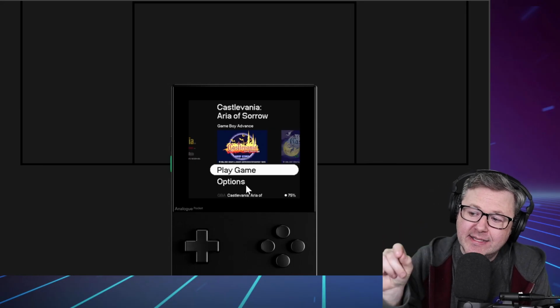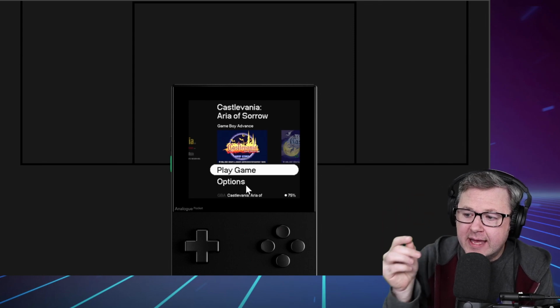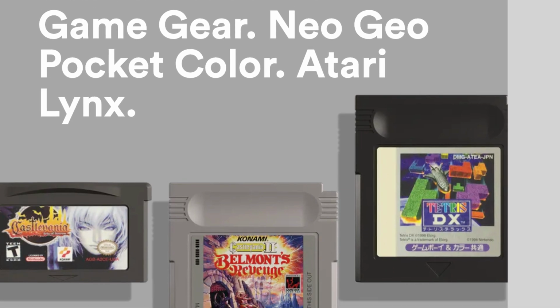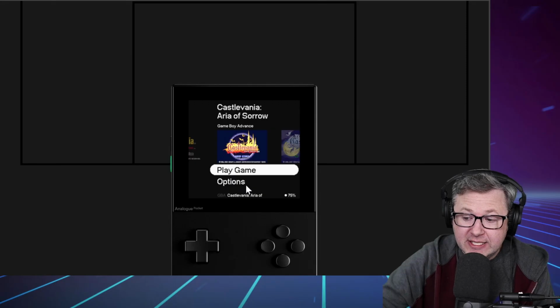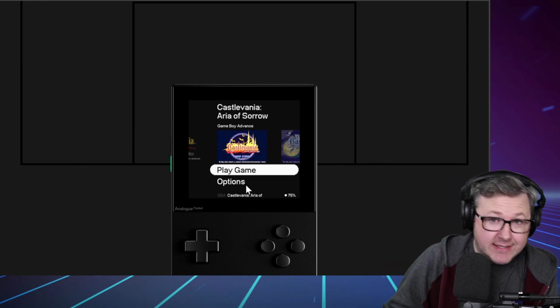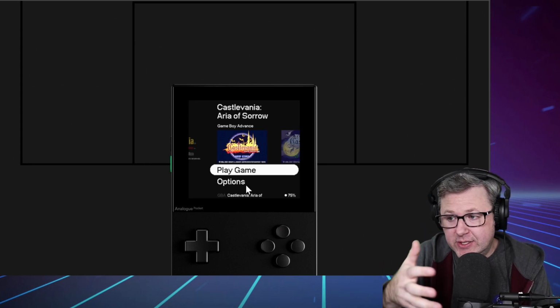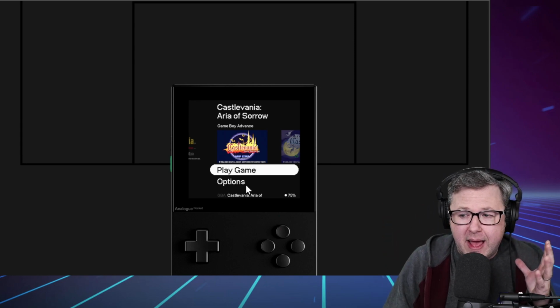Now, this one has a little bit of complexity to it, okay? Because the Analogue Pocket itself, you have to put the cartridge in there, and then you can play the game. But I guess with their press release, they're saying that you can scroll through all the games in this database or catalog that you would download onto it, and you can explore all the games and when they came out and descriptions about the game.